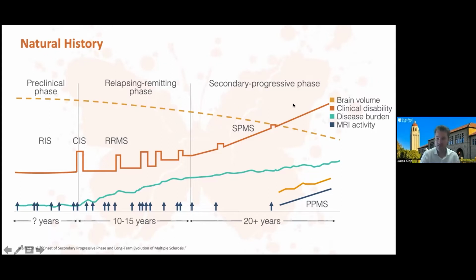This is the stage called the secondary progressive phase of MS. Secondary because it happens after relapsing remitting, and progressive because clinical symptoms that they developed earlier in life just slowly get worse over time, even in the absence of new MRI activity. And if left untreated, about 50% to 60% of people with relapsing remitting MS get to this stage by 15 or 20 years. And so this is the stage that our patient had been slowly transitioning to in our case.